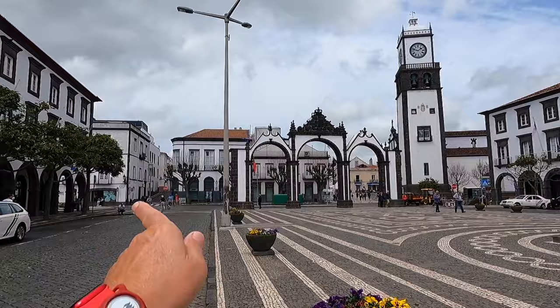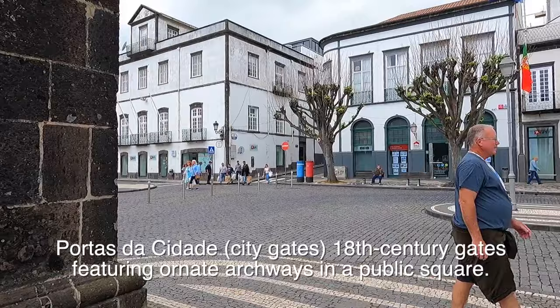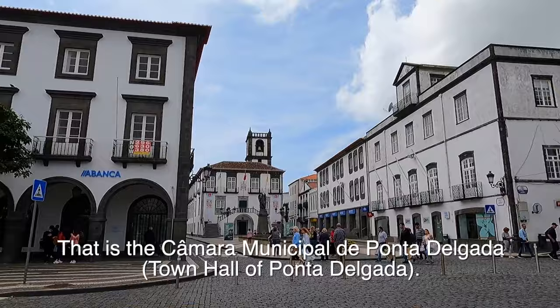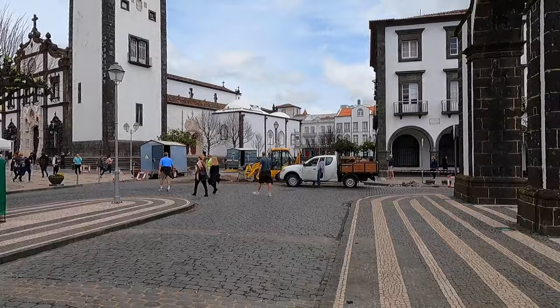Let's check out the gate. So there we are, crossing through the gate. That narrow building there used to be City Hall anyway, so I'm gonna guess it still is. Big cathedral right there. Looks like it's closed today. Getting ready for Easter. A lot of construction going on. Got some ships there in the harbor.